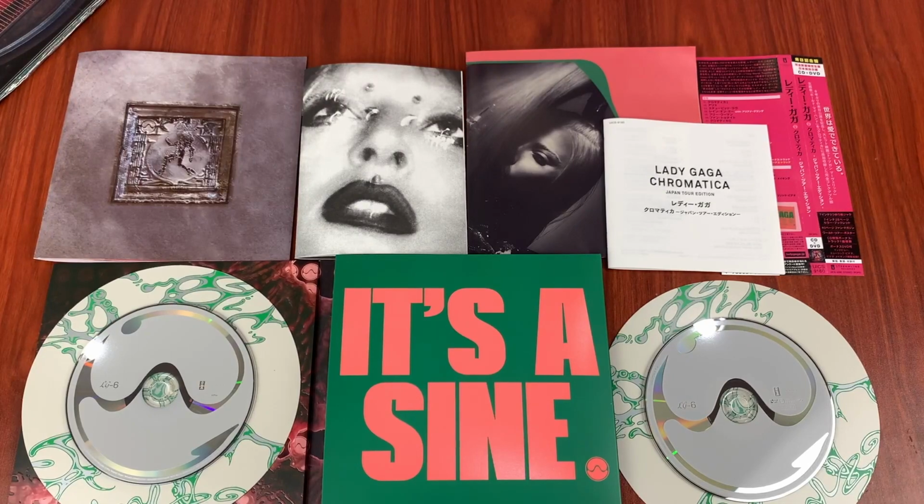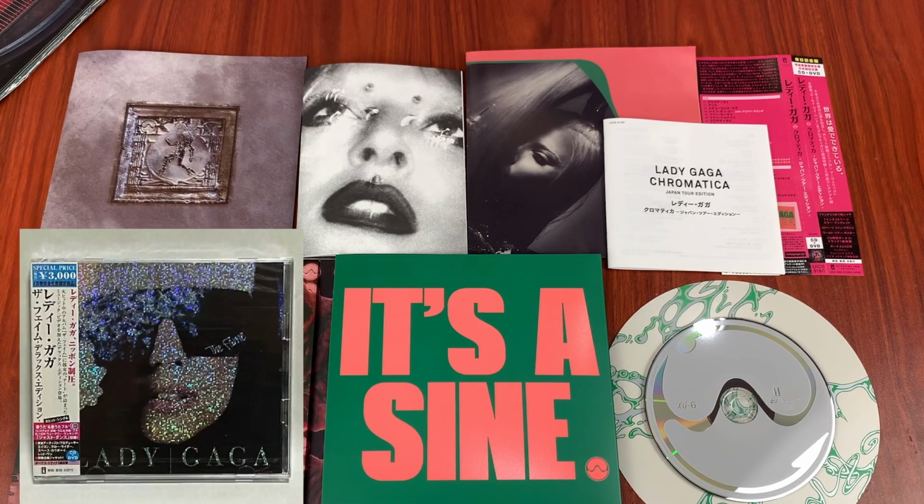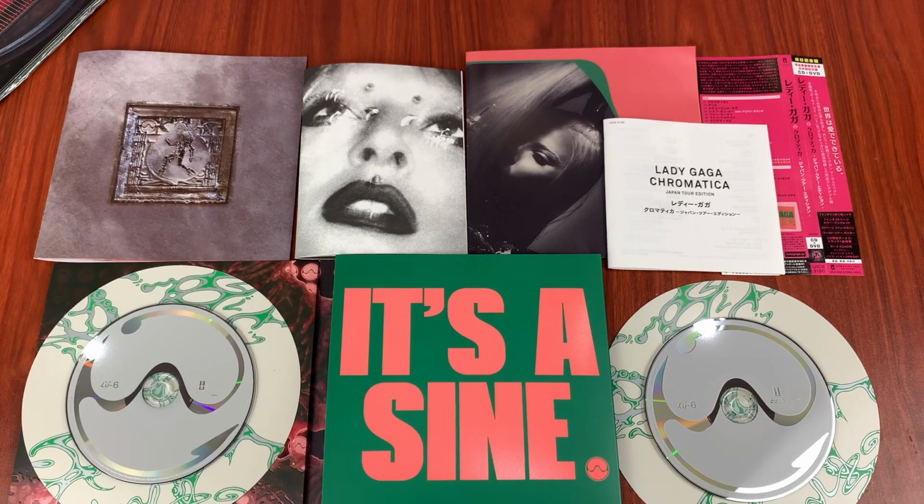But all in all, I still expected a little bit more to differentiate this edition from the rest of the editions. For example, I really love that Japanese The Fame edition where the cover was very sparkly. So maybe they could have done something to the cover, holographic or whatever cool stuff they can do. That would have been really nice and it would have differentiated it visually from the rest of the editions.